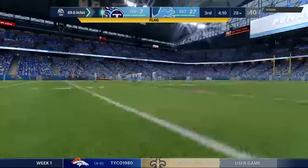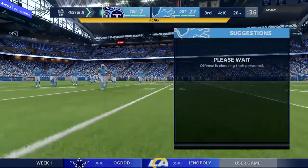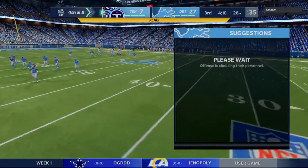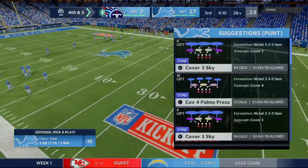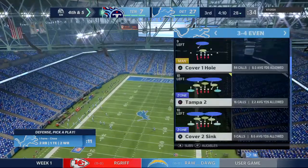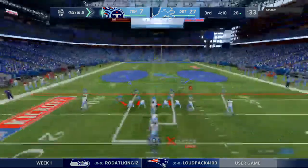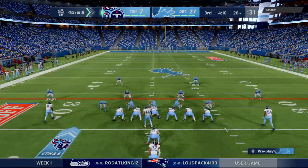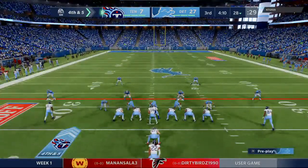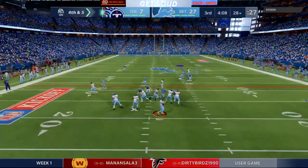Oh, and now movement and a whistle, and they may have to rethink their plans on 4th down. So in their own territory, but they only need a few inches, so they're going to opt to go for this thing. We'll see. Maybe a surprise pass or run. What will they do? We're about to find out.